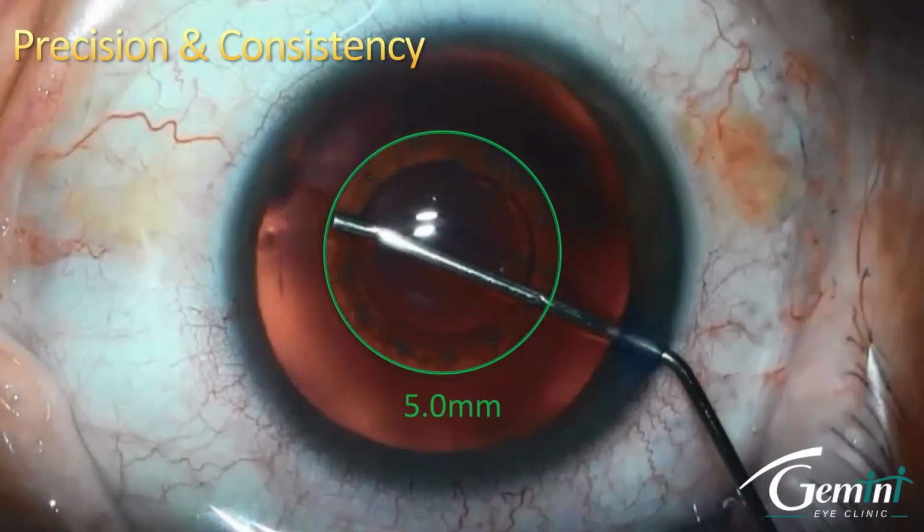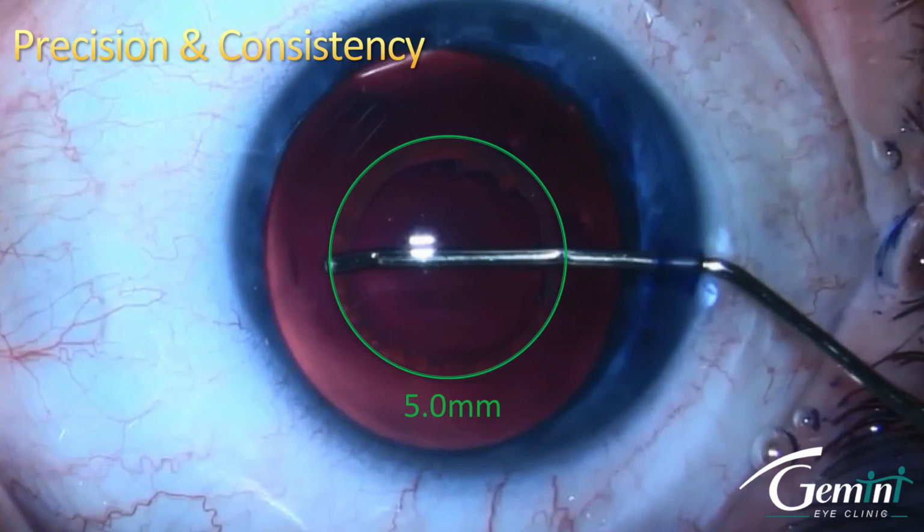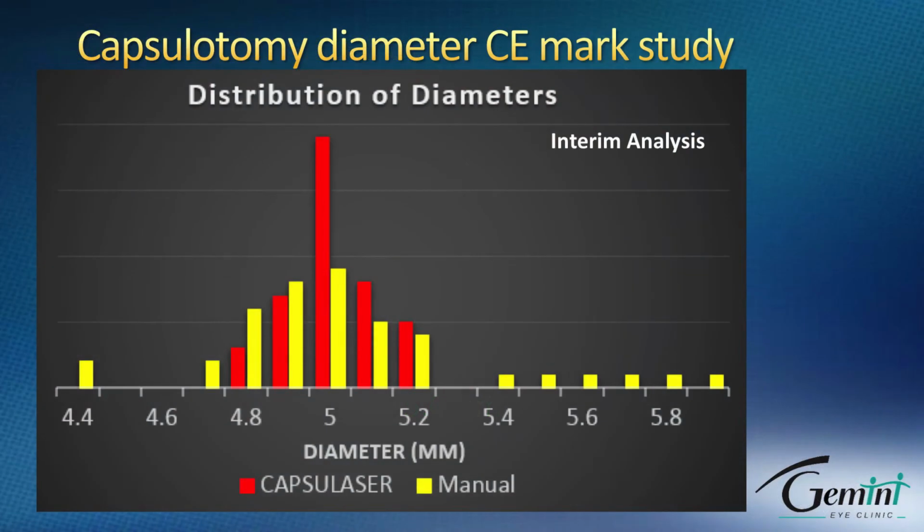Here are a few pictures just documenting the precision and consistency of those laser capsulotomies, which were documented at the study. So this is the overall diameter chart, and we have more than 40% of eyes with CapsuLaser exactly on 5 millimeters, and with 0.1 difference we have the next 20 and 20%, so over 80% were within 0.1, and you see the yellow columns of the manual capsulorhexis are more spread, despite the surgeries being performed by 2 highly skilled and experienced surgeons who each of them performed over 2,000 manual cataract capsulorhexis every year.